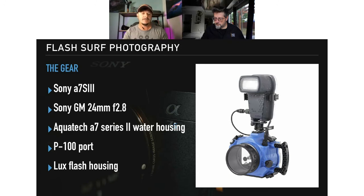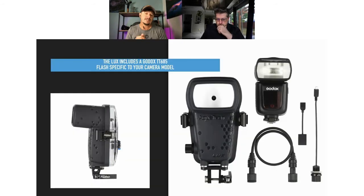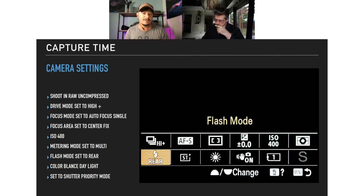And then of course I have the Lux flash housing. So that's what it looks like. Like I said, you have a Godox. The Lux includes a Godox TT685. It's specific to your camera. So if you order for Nikon, Canon, Sony, they have it dialed in. So here's the secret stuff right here.